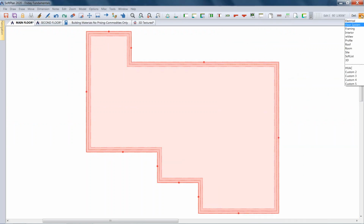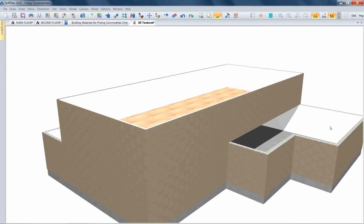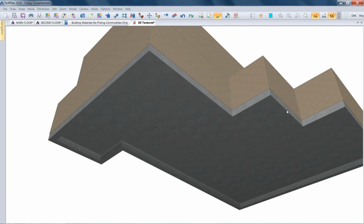There she sits. We're going to put this back into drawing function. We're going to zoom it with the Z key, take you back to the 3D model, and then now you will see that the monolithic slab has been added. I'll tip you underneath the building. There are the footings all the way around.